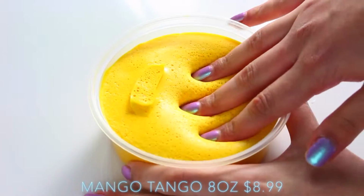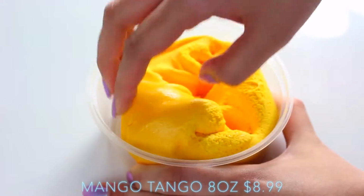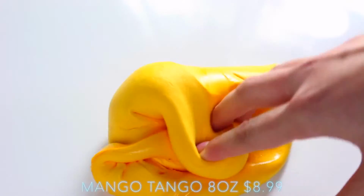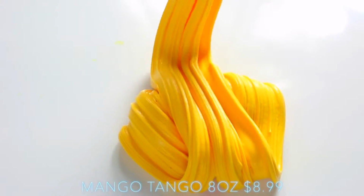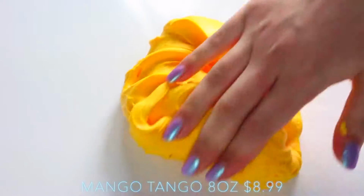Next up we have Stella Slime's Mango Tango Butter, and this is super nice. Like you can see, it doesn't really look like a Daiso texture. It's super glossy. I don't know how she does it. She probably uses a special type of clay that allows this gloss, but it's so creamy, and like you can see, it's just beautifully pigmented, and it smells really good as well, and like the name suggests, it has a mango scent.